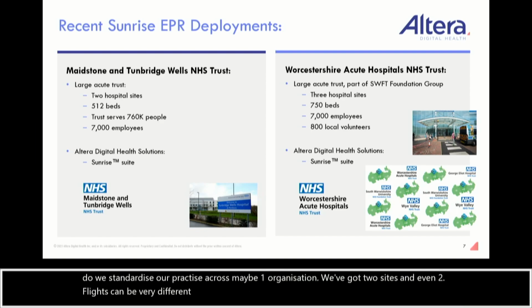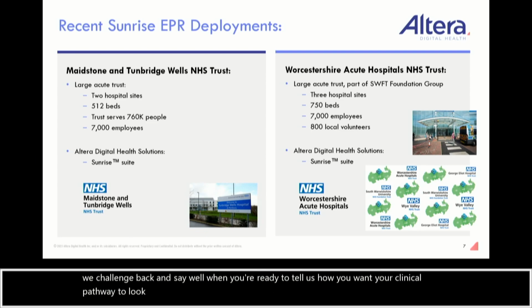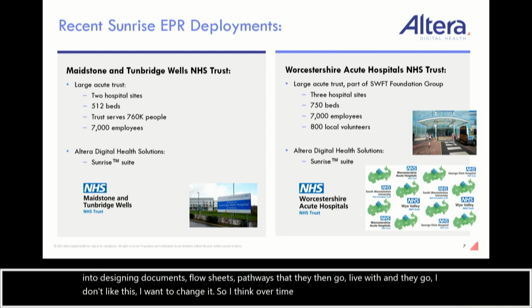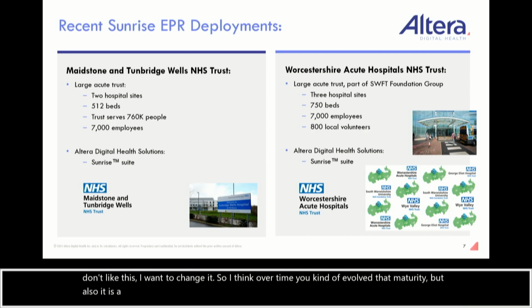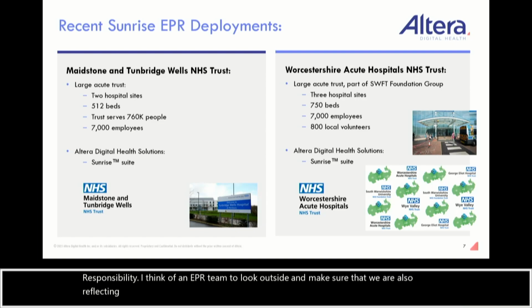So we've now become a bit more mature as an EPR team, and we challenge back and say, when you're ready to tell us how you want your clinical pathway to look, then we can support that. Because otherwise we put a lot of effort and time into designing documents, flow sheets, pathways that they then go live with, and they go, I don't like this, I want to change it. So I think over time you evolve that maturity, but it is also a slight responsibility of an EPR team to look outside and make sure that we are reflecting best practice too. Coming to conferences like this or other clinical conferences, you can help channel that at the same time.